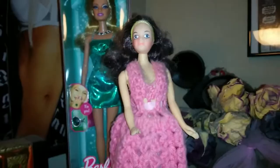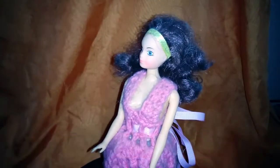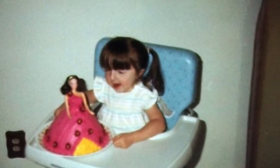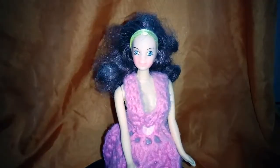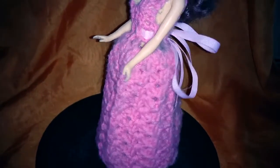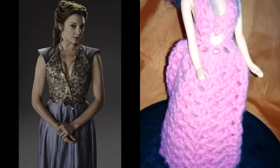This one here. This one is very special to me, speaking of things related to my birthday. This was the cake topper to my third birthday cake, all the way back in 1989. I know. It was a long time ago. Apparently, when my grandma was packing up her house to sell it, she found this and gave it to me. I went to Hobby Lobby, got a styrofoam cone, trimmed the cone a bit, put her on top, put a dress on her, and because of the way the dress fits her, it reminded me of Margaery Tyrell from Game of Thrones, so that's her name.